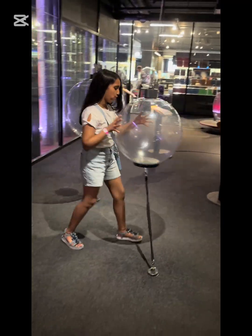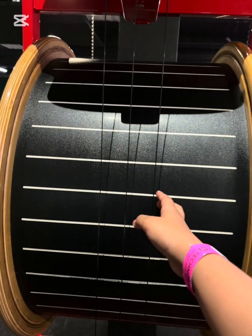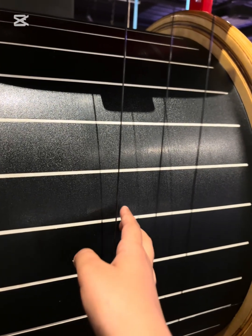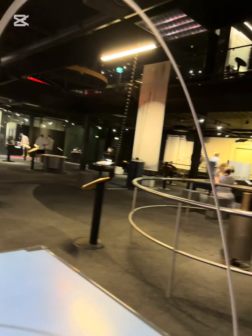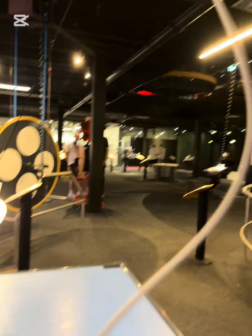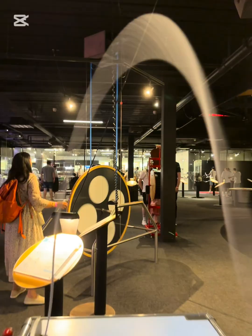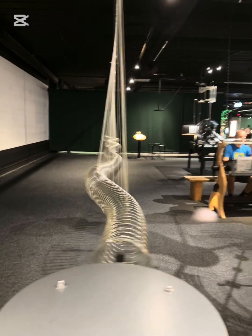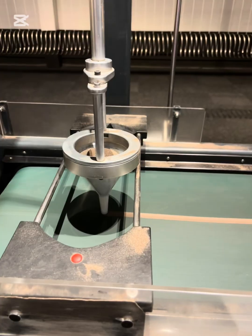And the main part was the rooms. So the rooms were so cool. In every room there was like a lot of stuff you can do, which I was so fascinated by. Well, this is not my first time in Technorama, but it still feels so special. And this is so fascinating. These are waves which I thought were really satisfying.